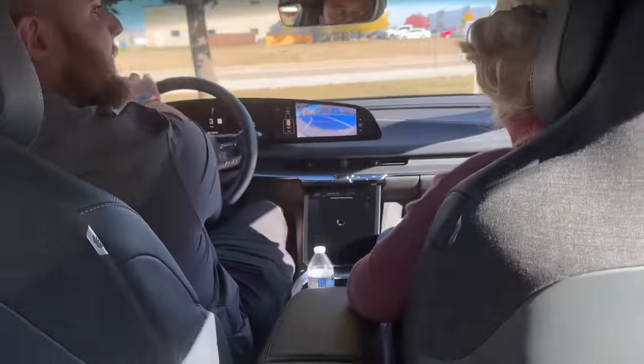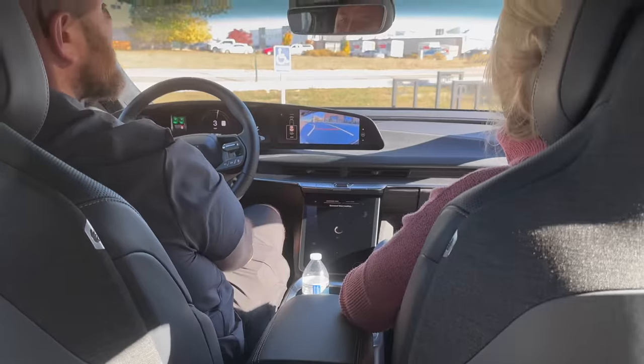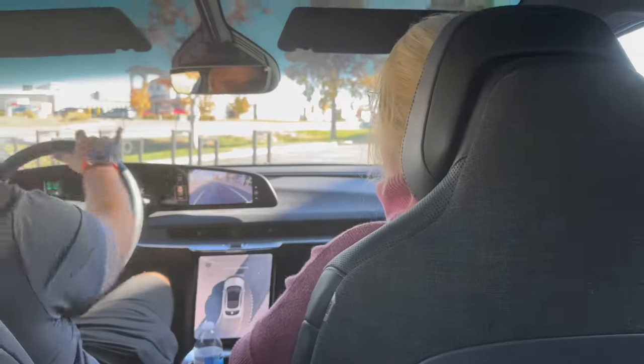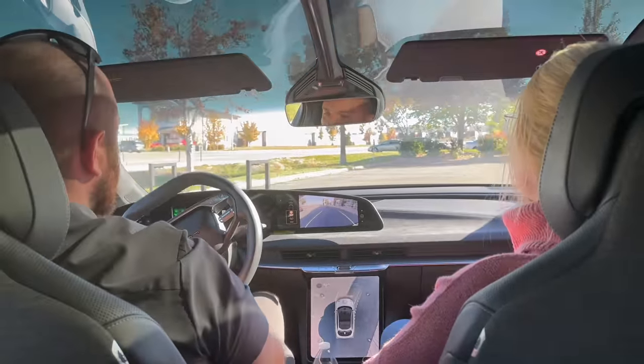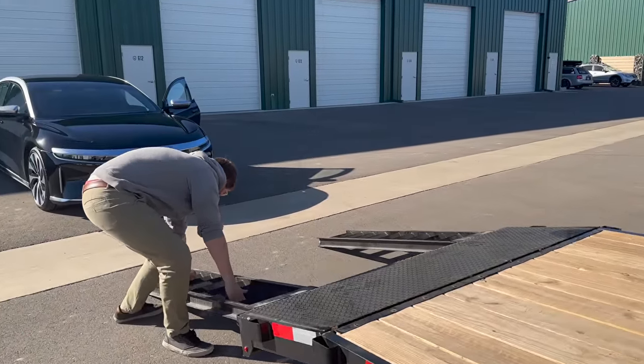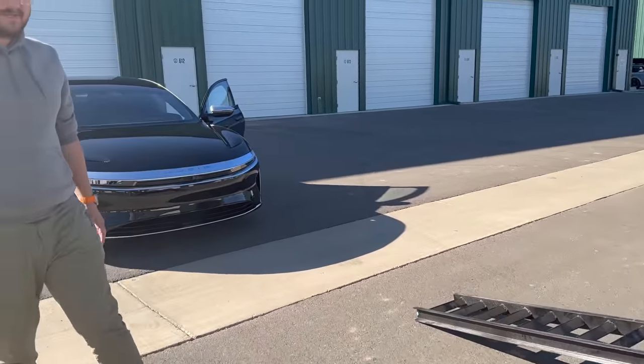It's charged to about 50%, which is perfect for long-term storage. So that's great for bringing it out. And off we go back to the shop, loaded on the trailer. Let's hope we can get this thing on the trailer. Got it lined up. Ready to launch. This is a really wide car.